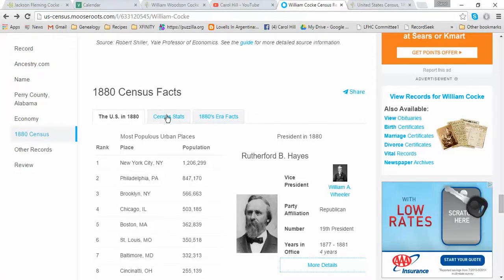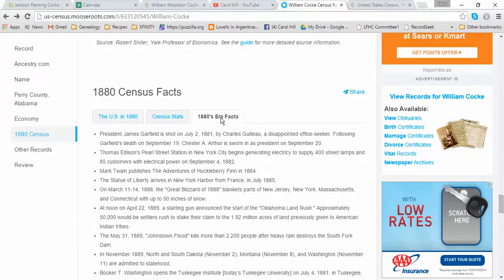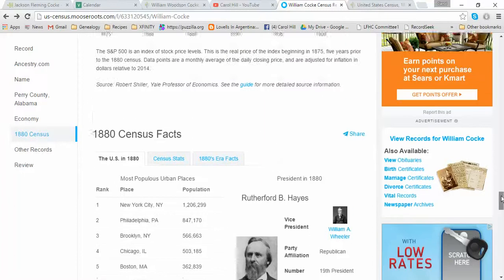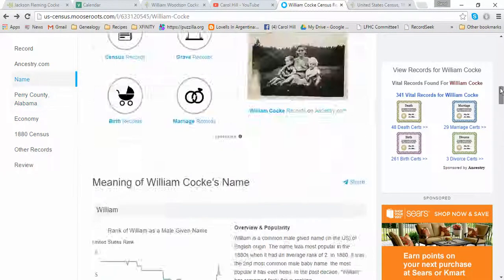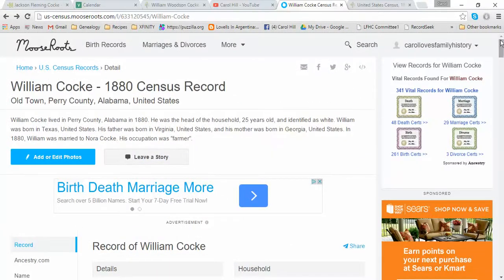Let's go ahead. I forgot to check this, the 1880 census stats. This tells you the stats and then just the era facts, so what happened during the 1880s. So just a kind of a fun place to check and kind of make the story come alive and add other information. Okay, I wanted to show you a couple other things too.